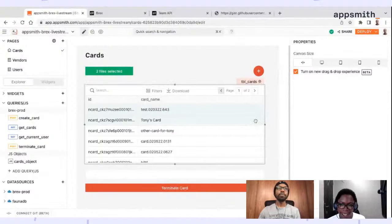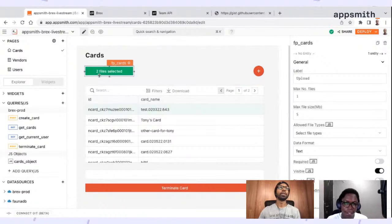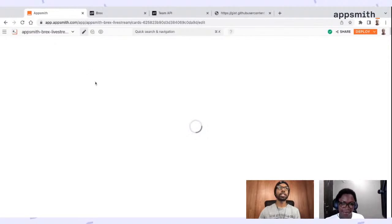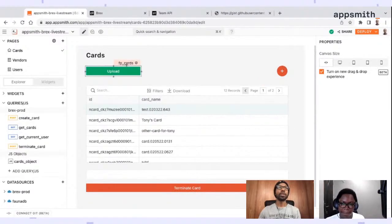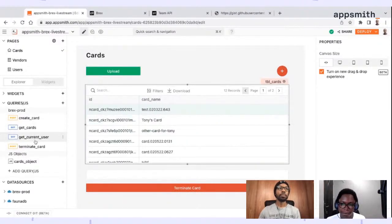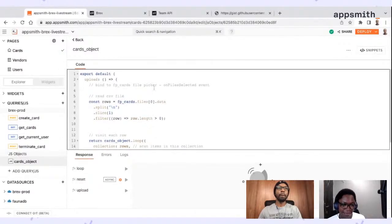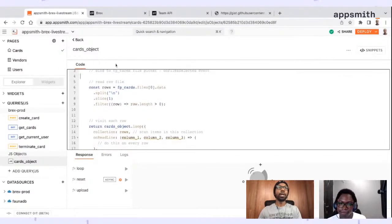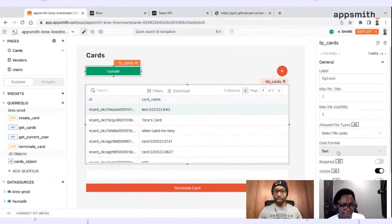And I can see you already have two files selected. So you might need to reload and reselect those files so that they are converted to the right data type. All right, it should be empty. Let's see. All right, cool. It's empty again. So FP cards, you don't have any files selected. No file selected yet. That's where I left off. I was just double checking that we have the data format set to text.